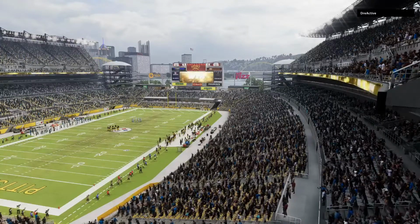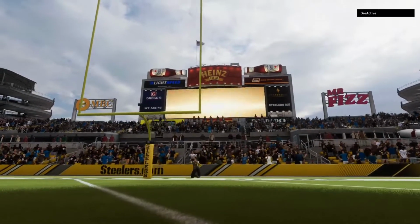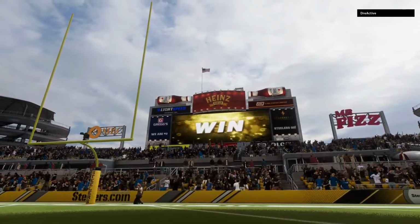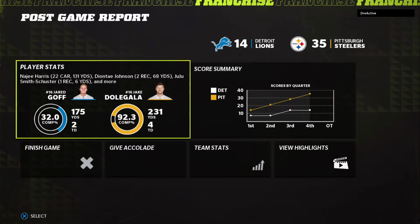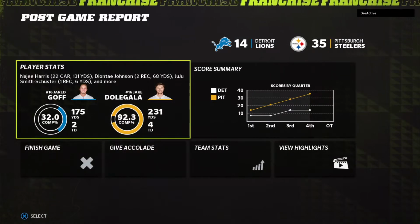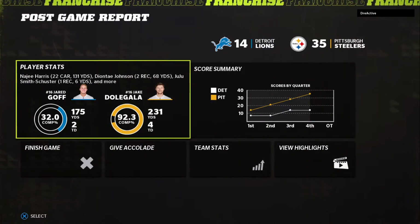So for Pittsburgh, it's an important win for their postseason hopes as they at least get back to 4-5. And they will hit the road next week to take on the LA Chargers. Meanwhile, for Detroit, it's just their 2nd loss so far to go along with their 7 wins. And they'll try to get back on the beam next week as they'll head to Cleveland to take on the Browns.